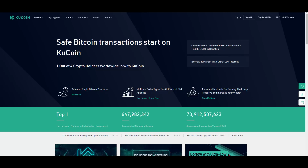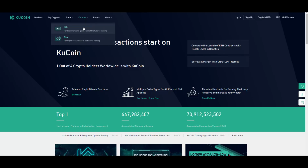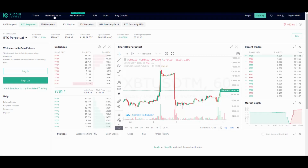Kucoin's futures trading platform called Kumex has upgraded its brand with a new name and logo known as Kucoin Futures. And the new domain is futures.kucoin.com. You can find it by going onto the main site of Kucoin and then to the futures right here, either lite ones or pro ones, and then you will be redirected here. So that's kind of cool, I think.